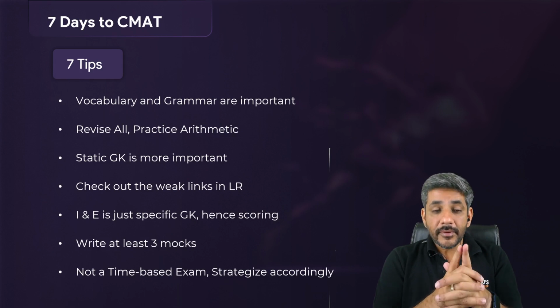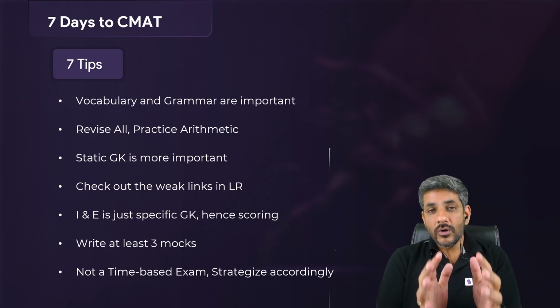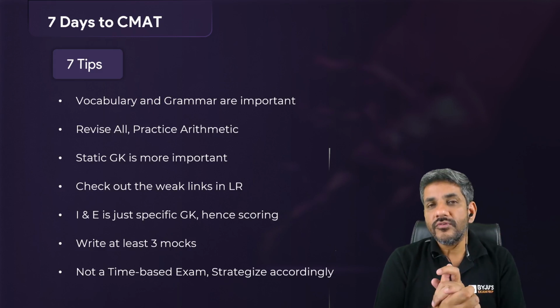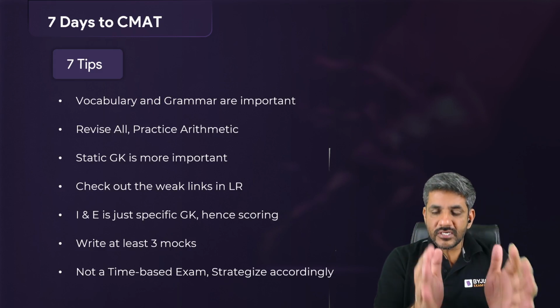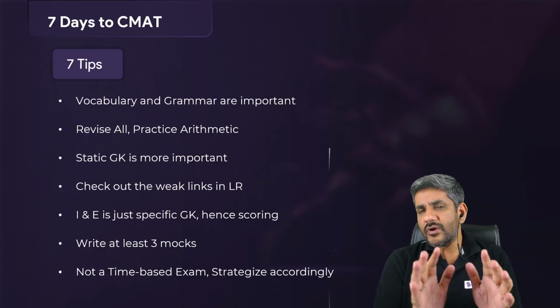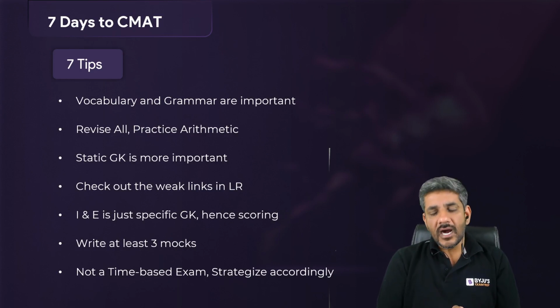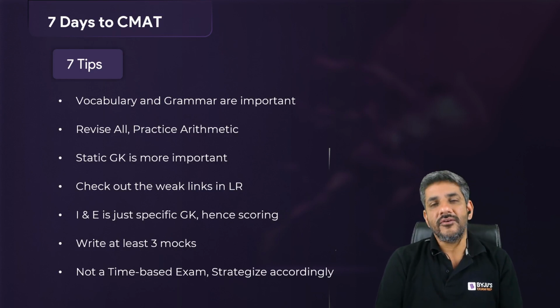So therefore, because it's not a time-based exam, strategize accordingly, work in a way so that you can improve your score, and just write these mocks, analyze them properly. At least 3 mocks must be written in these 7 days. And if you analyze them properly, get a proper strategy in place, do whatever is written on the screen, I am pretty sure you are going to succeed in your exam.